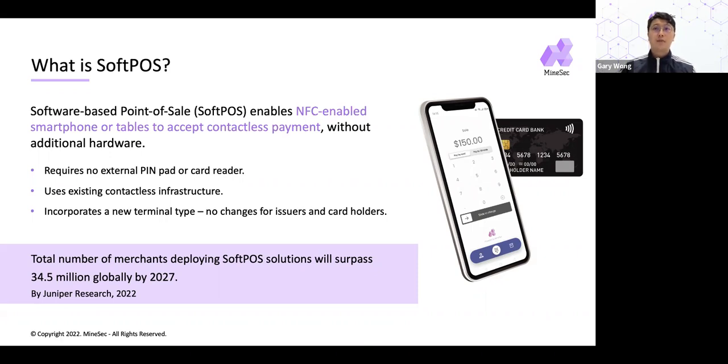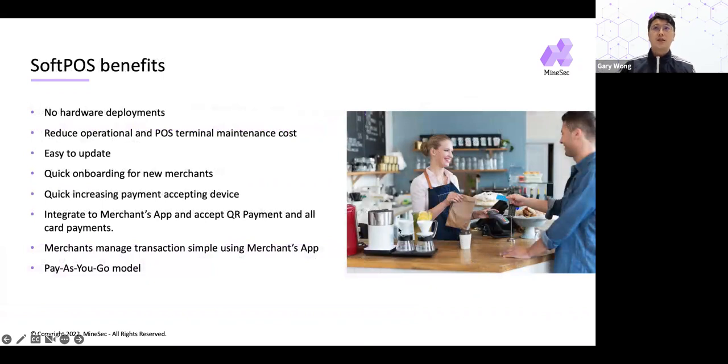Let's see what makes SoftPOS hot in the market. There are several benefits to using a SoftPOS solution. SoftPOS can be used by merchants or users on a smartphone device. Payment solution providers will reduce hardware, maintenance, and operation costs. Users can easily download and install the SoftPOS application on their own mobile from the App Store, and the mobile is a familiar device. Some payment gateways or payment solution providers already consider providing the SoftPOS solution only, with no more hardware terminals.